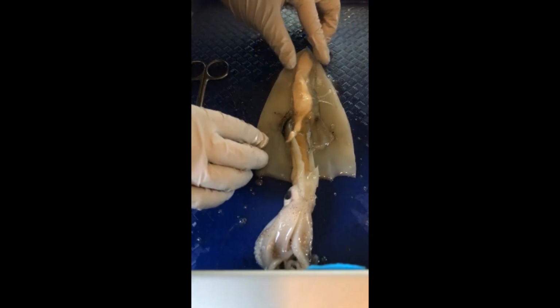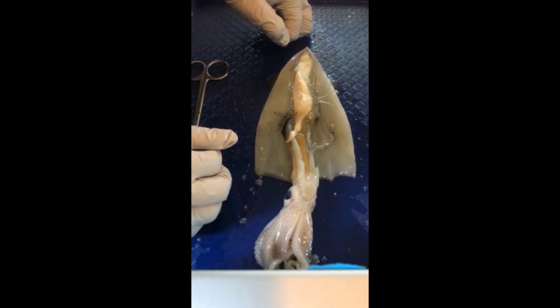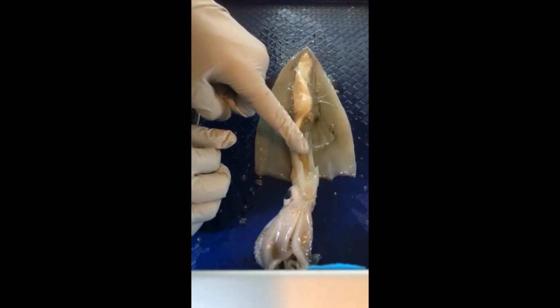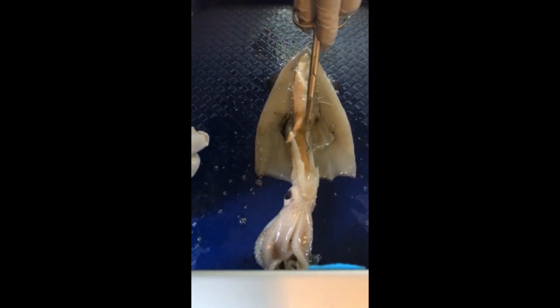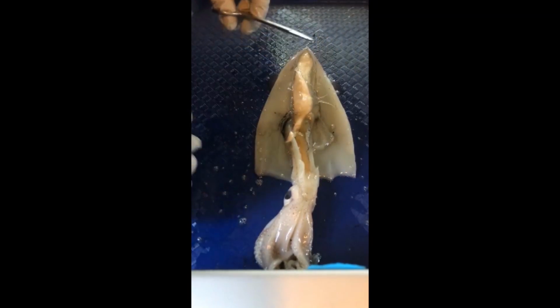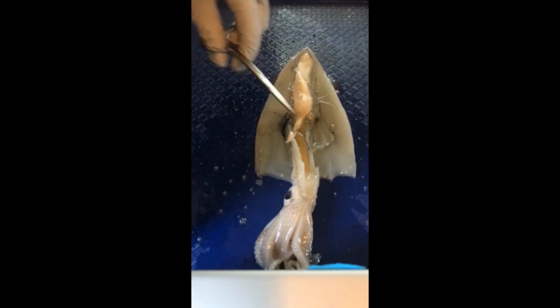Now, let's take a look at a few things. Right offhand, do you think you can find where the ink sac is? What do you think that would look like? Yep, you guessed it, this silvery pouch right here. This is actually the ink sac. This is what the squid uses to ward off predators so they can get away from them. They squirt out that ink to distract their predators while they swim away.